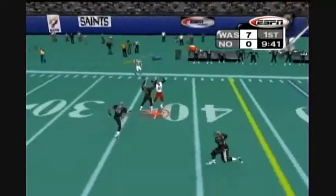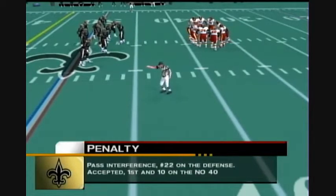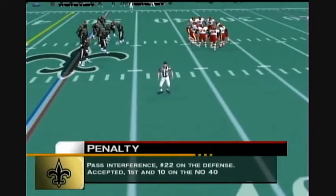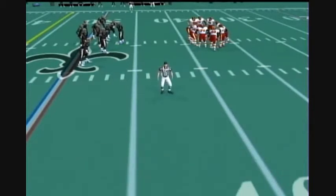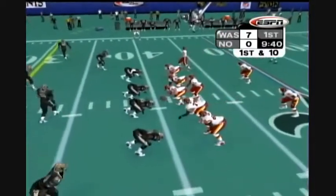Quarterback looks to pass. The defender gets a hand on. Incomplete. Hold on. There's a penalty. Defensive pass interference on number 22, defense. Penalty accepted. First down. Made a nice effort on the play, but Tommy, he used his hands more than he's allowed to. Nice effort. He molested the receiver on that play. First and 10 at the 40-yard line.